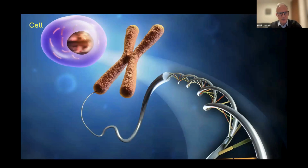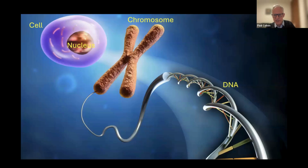But as you'll appreciate, every tissue in the body is basically made up of cells. And we see here a cell, and a cell is made up of a nucleus and some other fluid around the nucleus. The nucleus is very important because it contains our genetic material. And the genetic material is basically packaged into chromosomes, which is this structure that we see here. And the chromosome basically contains our DNA, which is the double helical structure here. And DNA basically contains all of our genetic material.